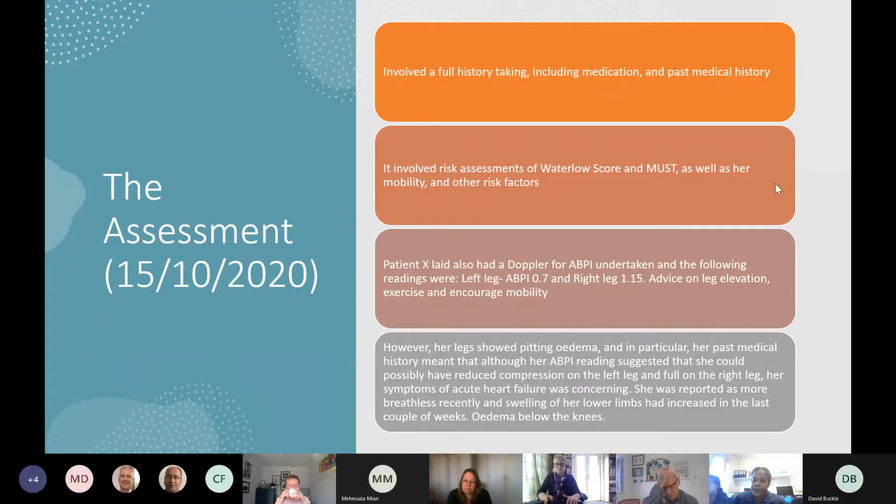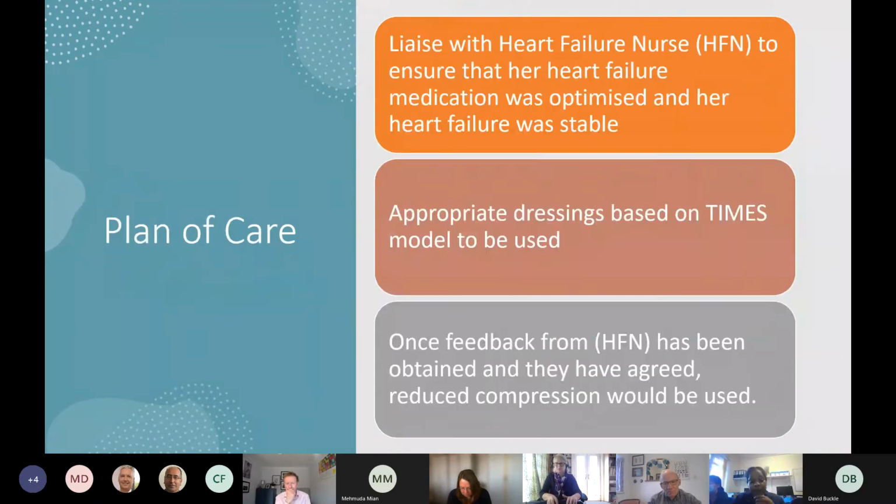So one of the things that we noticed as part of her assessment was that she had pitting leg edema, and that indicated that she had some sort of acute heart failure episode. We probed a bit more around her breathlessness and her heart failure, and the nurses in the nursing home supported the conclusion that she had an acute heart failure episode. In addition, she had edema below the knees. So we liaised with the heart failure nurses to ensure that her heart failure medication was optimized and that her heart failure would be stabilized.